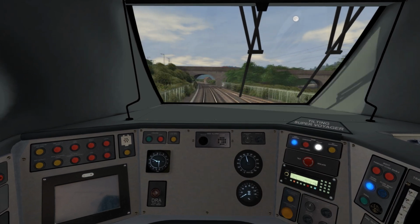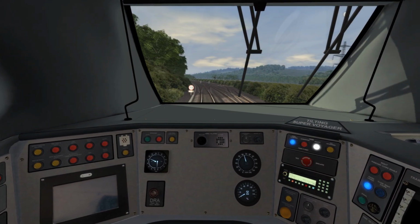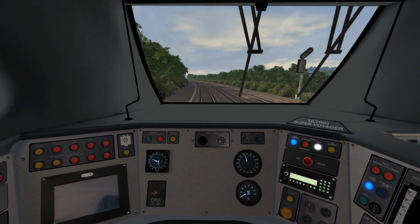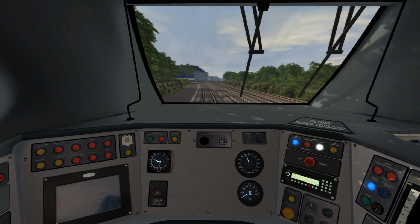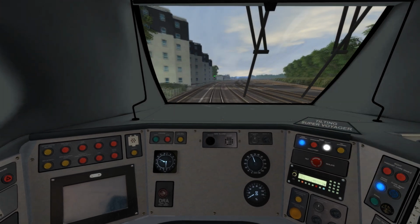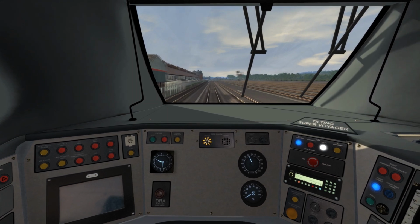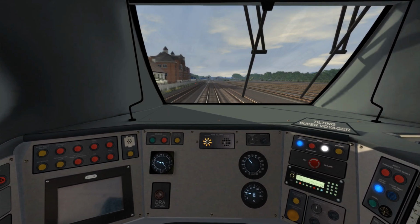Now joining us from the right hand side is the route from Barnstaple. We're now passing Exeter Riverside Yard on the right hand side, and we now have a warning board for the upcoming 30 mile per hour speed limit, so I'm now applying the brakes to bring our speed down to 30 in time.